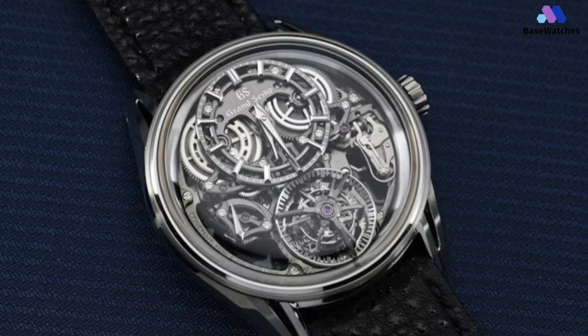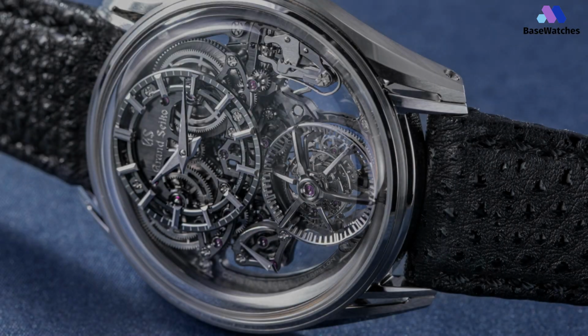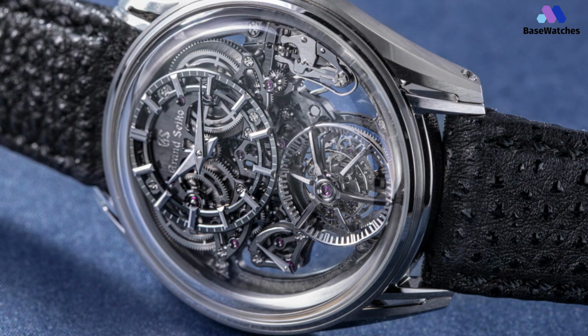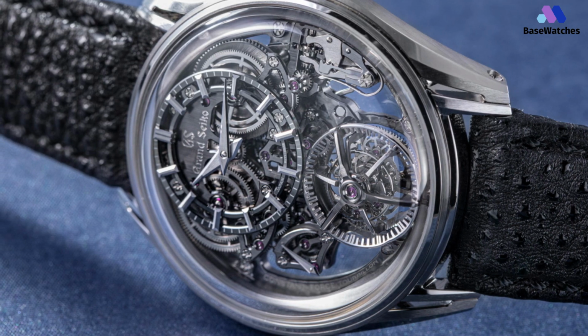Driving the Grand Seiko Koto Constant Force Tourbillon SLGH3 is the caliber 9ST1. Derived from the T0 concept movement from 2020, creating the caliber 9ST1 was more than an exercise in miniaturization. The majority of the components from the T0 had to be redesigned and re-engineered for production.